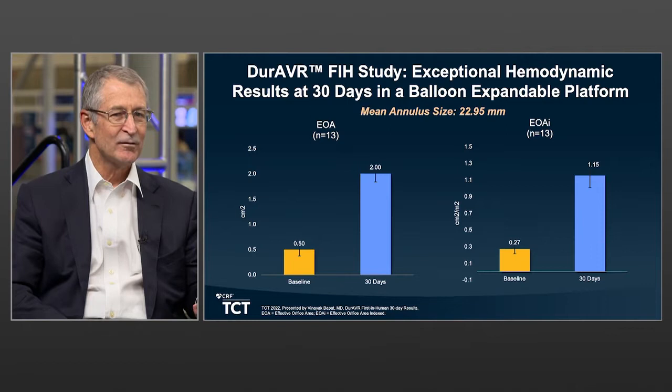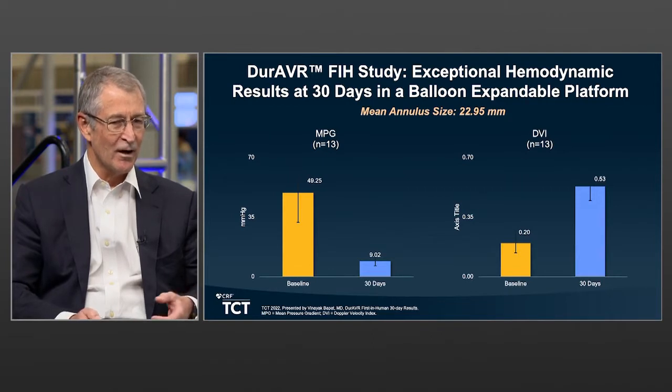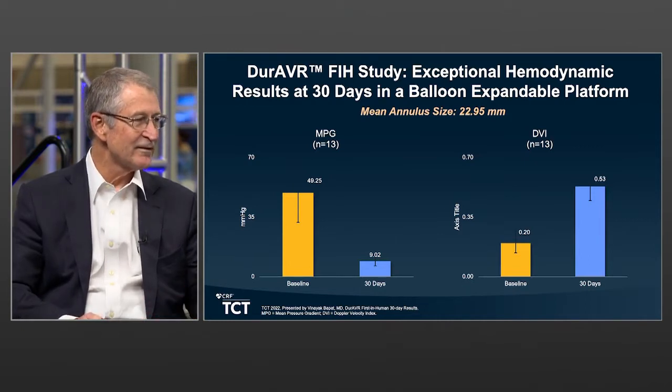And we look at single-digit mean gradients and DVIs above 0.5. So the hemodynamics of this valve in this early patient population are absolutely stunning. The safety and implantability of this valve for the first 13 cases is absolutely stunning. And certainly all of us hope that this is going to lead us into the future in a valve that's more like a normal valve that has the ease and predictability of the balloon expandable platform that we're currently using.